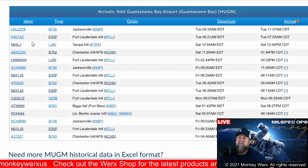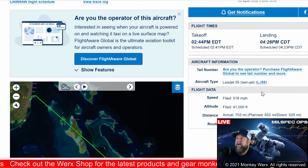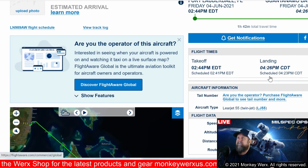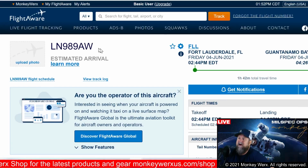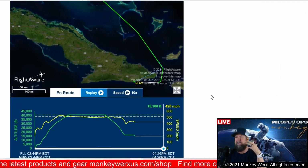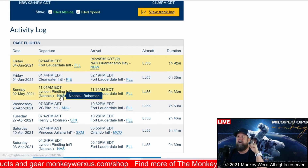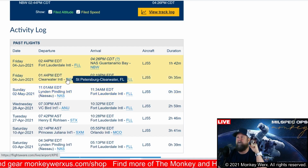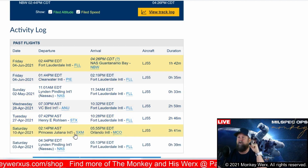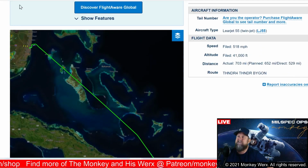So let's go here real fast, because we were looking at this one the other day. I want to see where it actually went to. Now, it looks to be a Lear 55. My guess is you take off the L, and you use the N number, which is N989AW, and you probably can find some information out about it. Now, I've looked, and it says it doesn't want to be tracked by the owner. But let's look at where it has been prior to coming over. It was out here in the Bahamas, and it was in Lauderdale. It was in Clearwater, back in Lauderdale, over to the spa. This thing's been kind of all over the place. St. Martin's, Orlando. Okay, so that's this one.